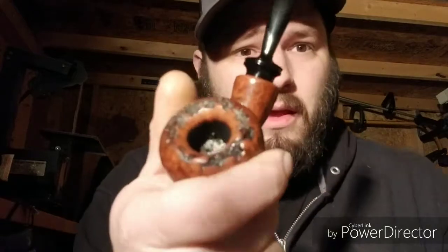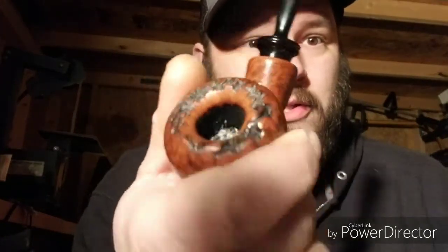So not that you guys would know, but I've actually been chooching away at this thing for about 50 minutes now. And I'm getting a little bummed. It's almost done. If you can see in there, that's a nice white ash. But I'm definitely feeling it.